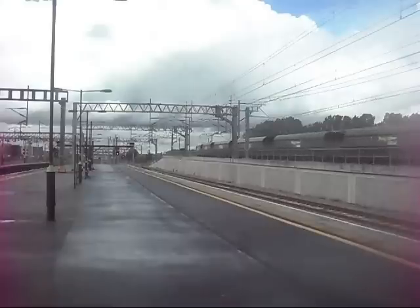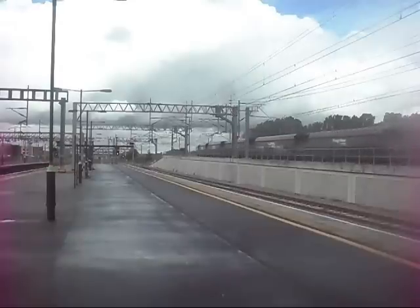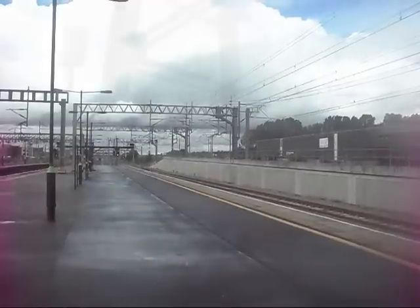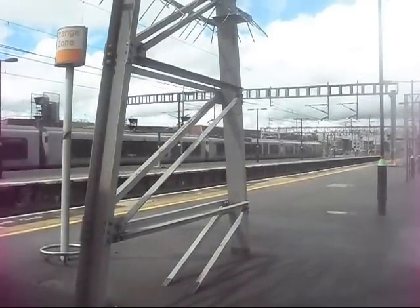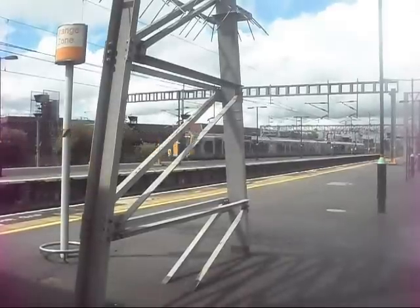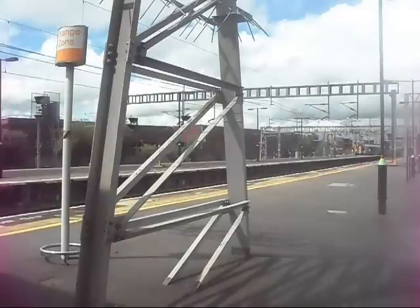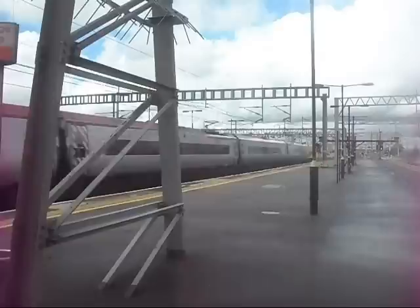What's that like? Definitely Dow Mill. It's Dow Mill, definitely, but is it Drax or Ratcliffe? Yeah. 390108, leaving with the 13:17 to Crewe. Three does not stop here.